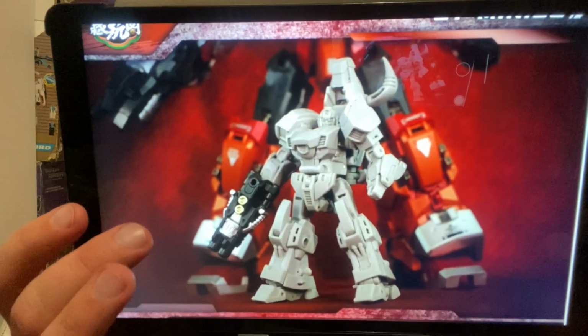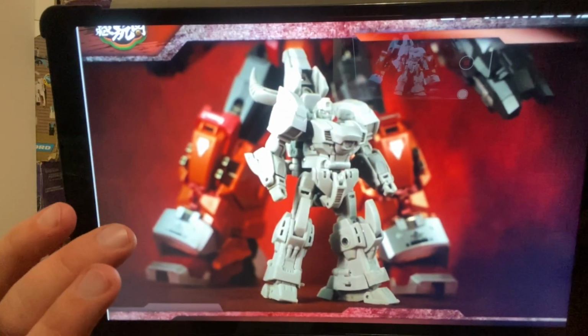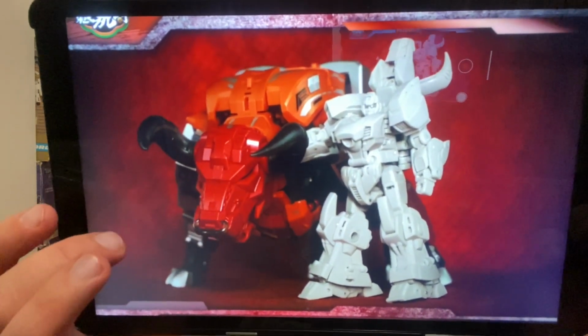I've got no idea at the moment, unfortunately, of the exact size, but all it's saying is a Legends scale, Legends class figure, and there he is, obviously up against their full-sized version of Tantrum, and you can see how small he is there.